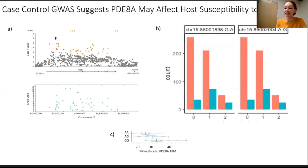a variant in PDE8A, which we think may affect host susceptibility to TB disease. As you can see, presence of the variant, so 2 would be the presence of two minor alleles, is associated with an increased susceptibility to TB disease. In addition, the variant is also an EQTL, which gives us a plausible mechanism of action.